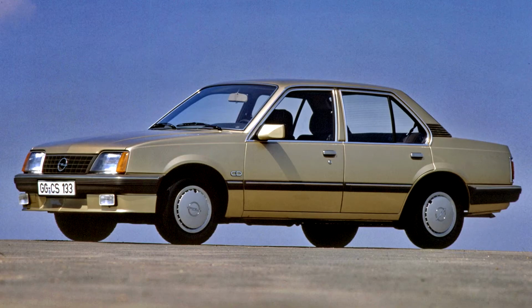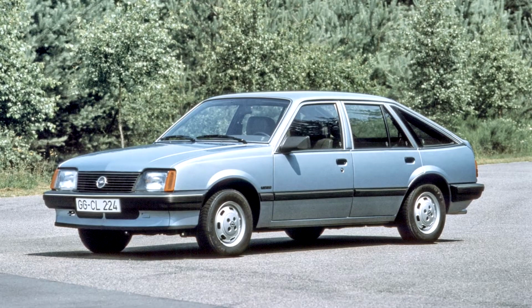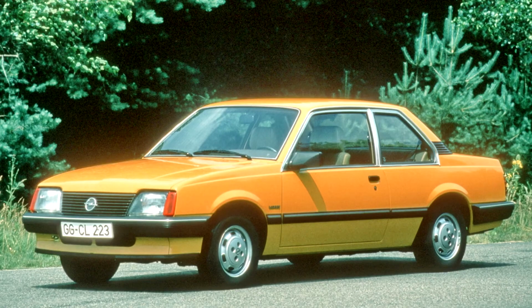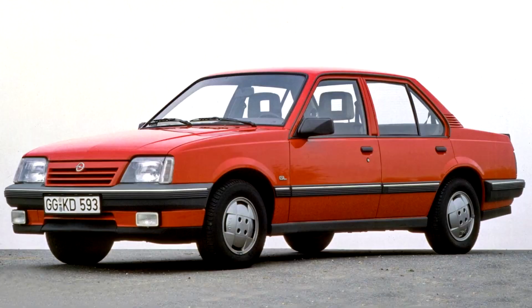The Ascona C won the Golden Lenkrad, Golden Steering Wheel, at the end of 1981 and was West Germany's biggest selling car. The new Ascona no longer had the sporty character of its predecessors, being a more unadulterated family car which was considerably more space efficient than earlier models.